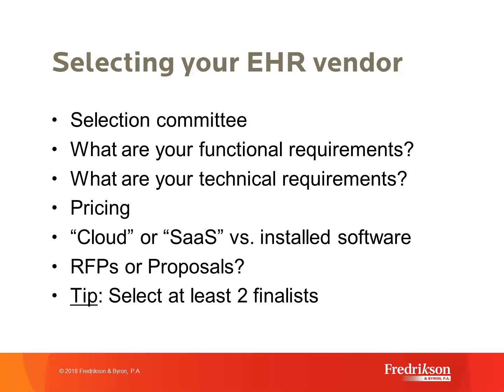And what I really like to do when I can, and I ask for this every time I negotiate these contracts, is I tell the vendor up front, we plan to incorporate your written answers into the contract as part of our reps and warranties, so that we're really clear that we're getting what we think we're paying for.